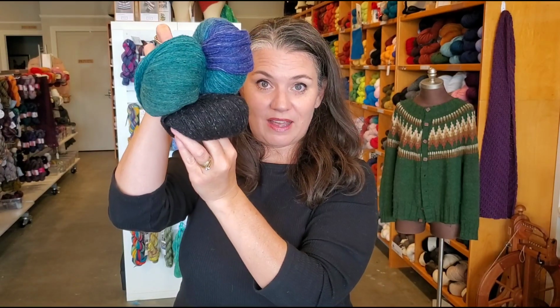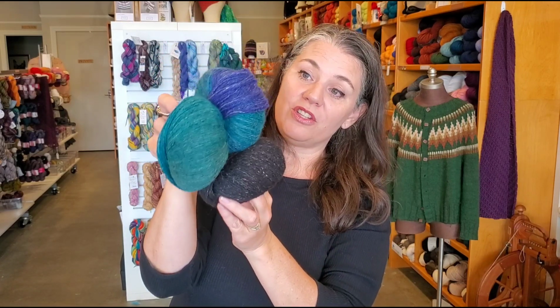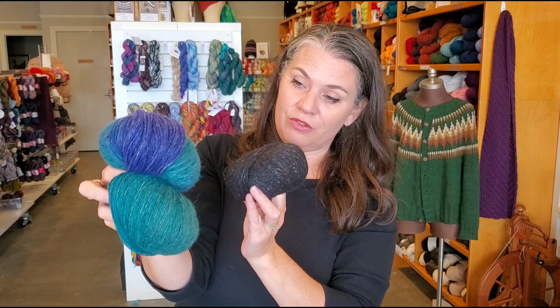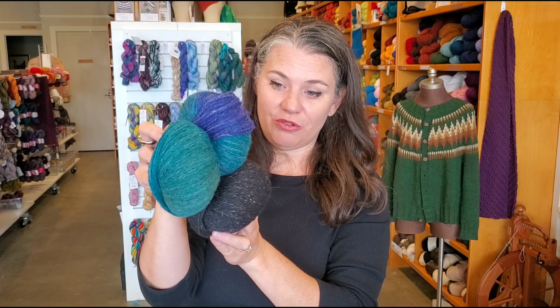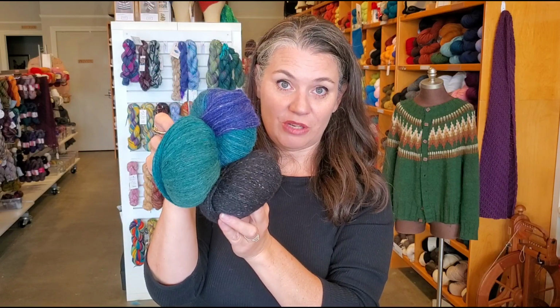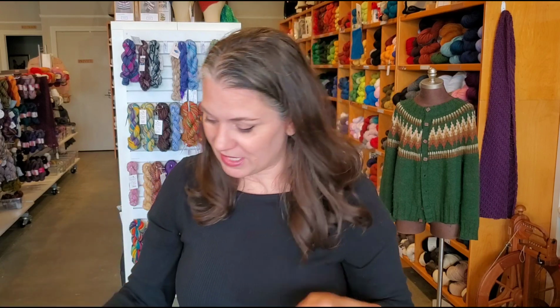If you wanted to pair this with a nice solid background color, you could use this as the background, and you can use one of the transition colors, the gradient colors, as your contrast color, and let this yarn do all the heavy lifting and do the color changing for you, and you can just think about the geometric part of the pattern. You can also do striping. I've got some new pattern designs to show you that you can use these for, either on their own or paired up with something else.